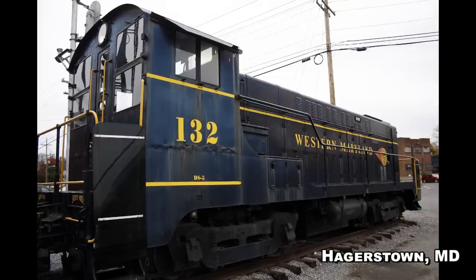Western Maryland Railway Baldwin VO-1000 diesel switcher number 132, which was built by the Baldwin Locomotive Works in 1944, later worked for the Eastman Chemical Company in Kingsport, Tennessee as number 5. It was displayed at the North Carolina Transportation Museum as Seaboard Airline number 1415, but was transferred to the Hagerstown Roundhouse Museum in Hagerstown, Maryland, and has been restored to its original Western Maryland 132 identity.